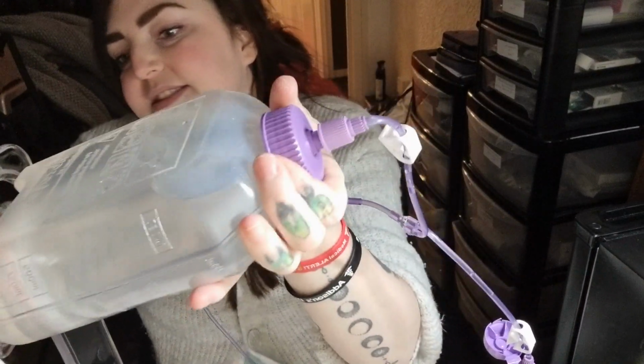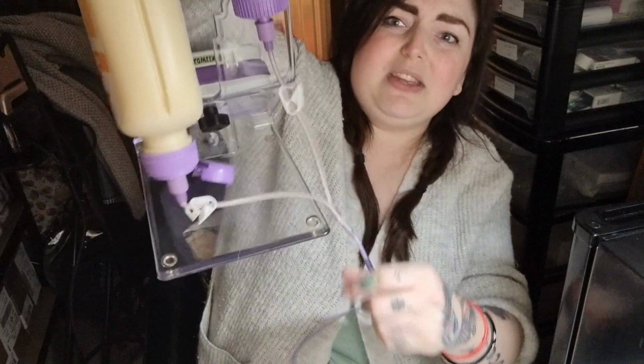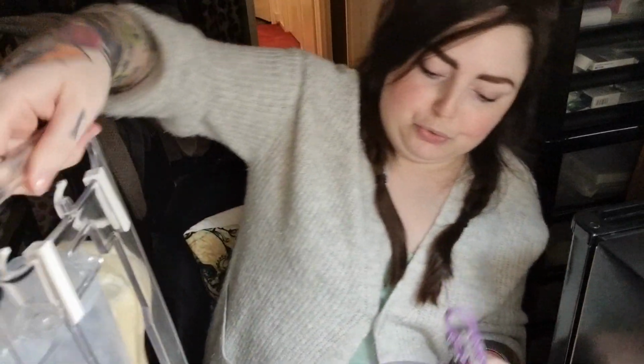Anyway, we need to hang up this. I put my water on the left hand side every time. I don't know why. And then the back of this has got a little hangery hook. You pop that on there, so both of them are hanging up. It's so heavy. Your tubing comes down, and then you need to... it's so heavy.